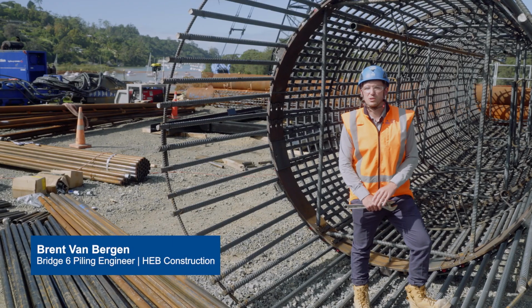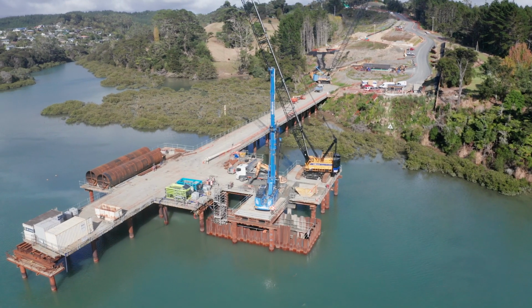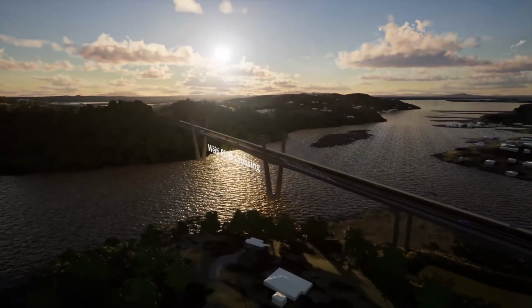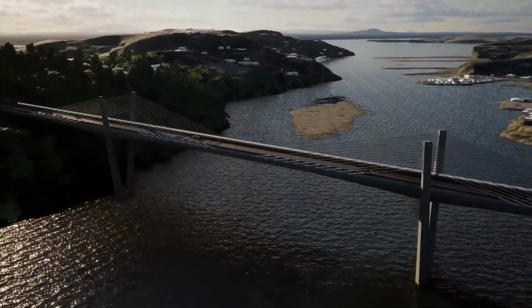My name's Brent Van Bergen and I'm the piling engineer down here at O Mahurangi Penlink, where we are currently constructing the foundations for the Wēiti River Bridge. It's 535 metres long and the central span is 175 metres.